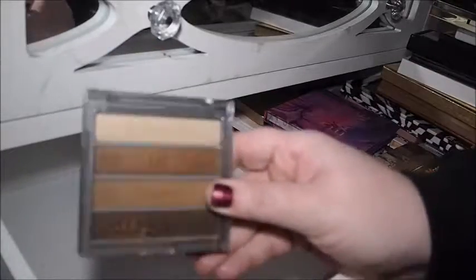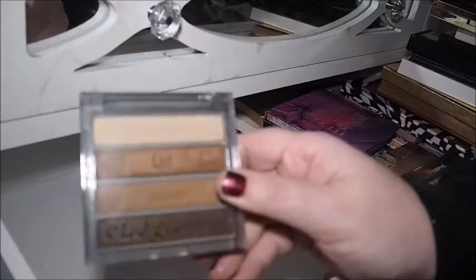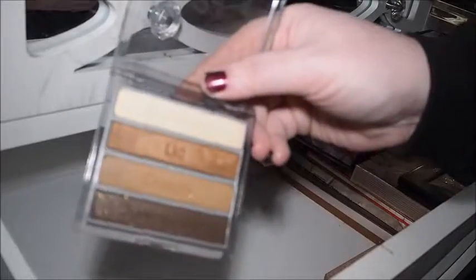This one is just another Cargo, but this is like a 4-pan. Now I've had this ages and I've never even tried it yet, so what I want to do is try it out and then possibly declutter that.